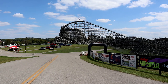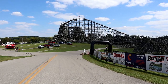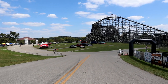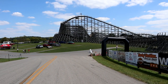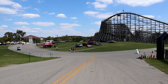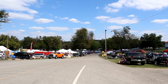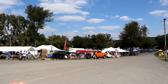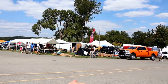All right, Mopar fam, this is pretty much the beginning entrance of Moparty, right before you go into the event. This is the amusement park that they have up here at Beach Bend, the old wooden roller coaster. So we're gonna go inside Moparty and check out all the cool cars. All right, here we go. We're going inside Moparty, and this is kind of the car show hangout area. You got a lot of the vendors and swap meet stuff going on over here on the left.